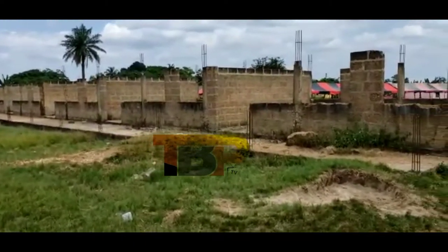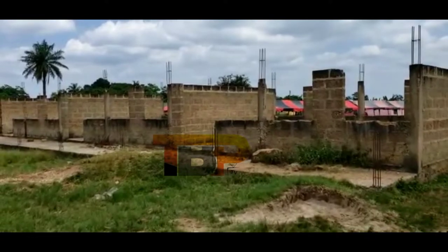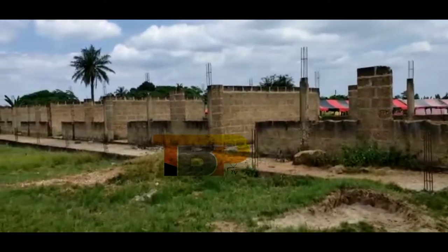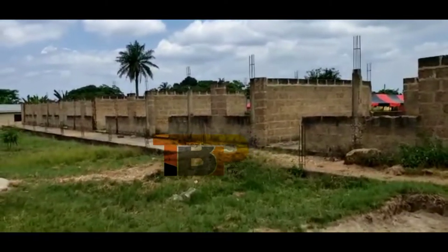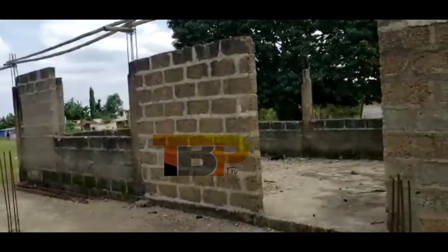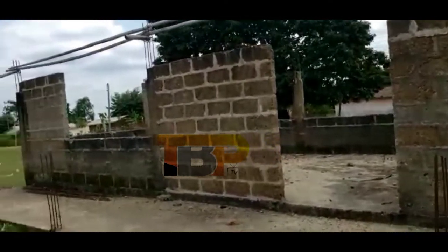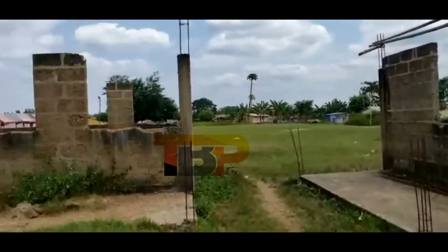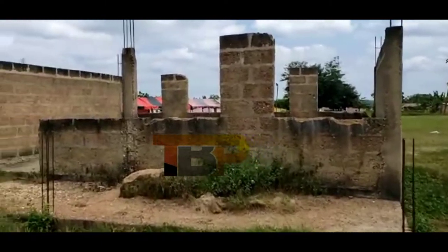Oh, okay. So if I get you well, that means the MP that was here was the one building this for the school. I don't know whether the MP was doing it from the government. I don't know. Oh, okay. That was what I heard. Because if it's a change of government, I think this is what the journalists always talk about, that even if you're president and you come on board, what your colleague, your ex-president, was doing and couldn't finish, you need to continue.